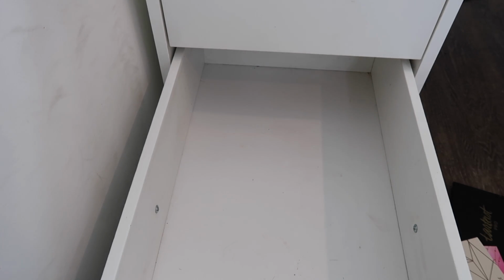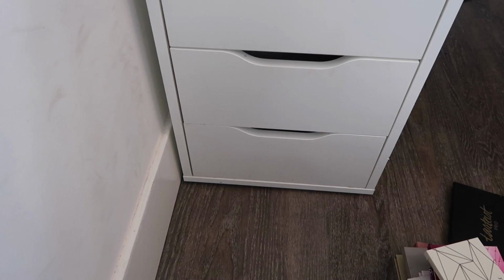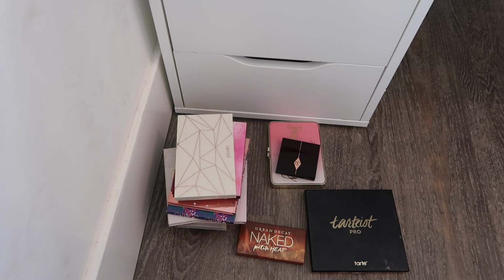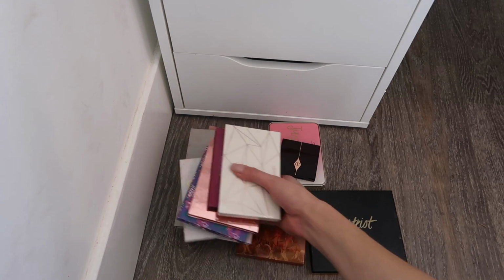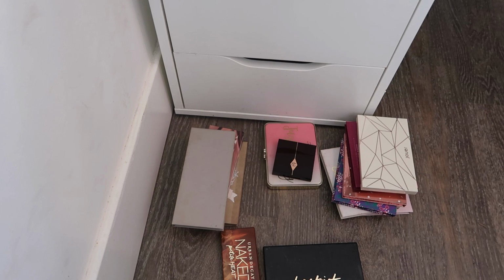But okay, let's go through everything I'm getting rid of, because now I'm having a little bit of second thoughts. All right, so these are the products that I set aside to get rid of, and I just need to remember that they're going to people who want and need them, and they're not going to get thrown away, so it makes it easier to get rid of, just knowing that. It's just so hard though, because it's a lot of money that was put into this, but it served its time in my collection, and it's gonna go to better homes.